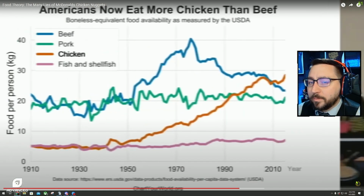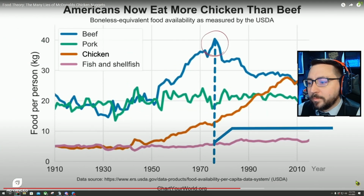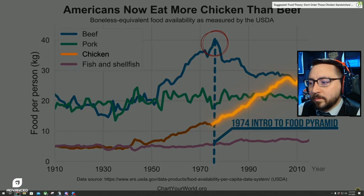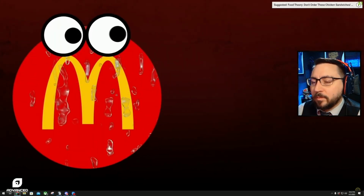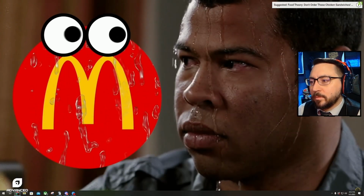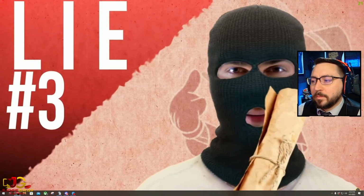It had a huge impact on the food market, which was now being strongly forced to shift to white meat chicken as the alternative protein to fatty beef. And looking back at McDonald's, they're over here for the last decade like Jordan Peele, sweating profusely trying to figure out what to do. So, how about lie number 3, steal someone's recipe?